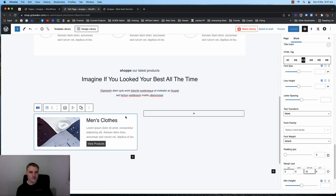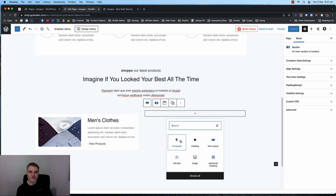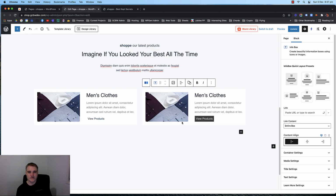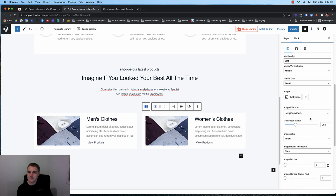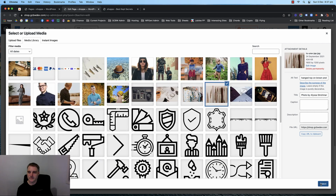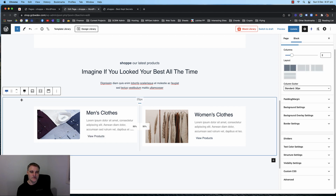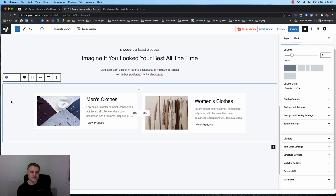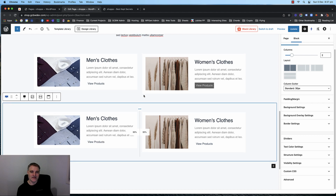So then what we're going to do is just copy that, and now we're going to paste, and then this one is going to be women's clothes. Go down to media settings, and we'll go to edit the image, and we'll put in this image here. Nice. Cool. Now I'm going to just duplicate this row, so then we don't have to set those things up again.